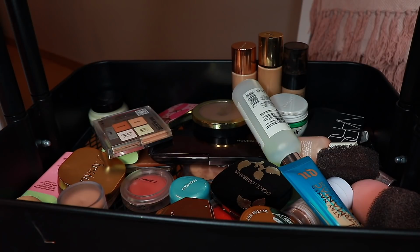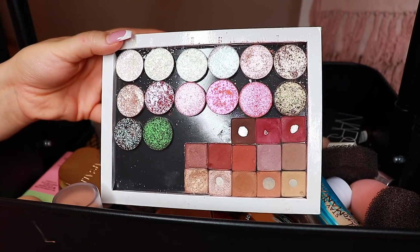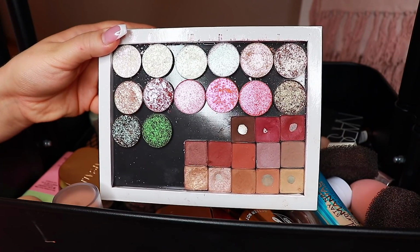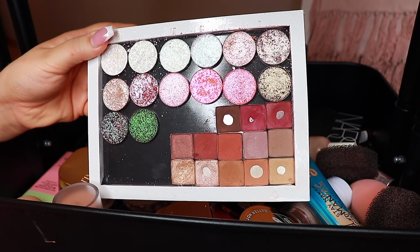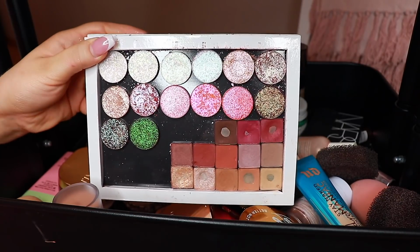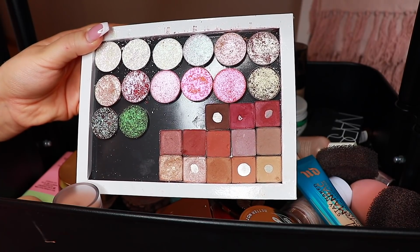immaculate. I think I used my Glam Shop and Modern Renaissance palette once. It's such a shame, and for some reason I am not going into my Glam Shop shadows, and I don't know what it is. I think it is that they don't have enough base to them, but I don't know. I honestly don't know, because I tried to explain it to myself, and then I swatched them and I'm like, what are you talking about?